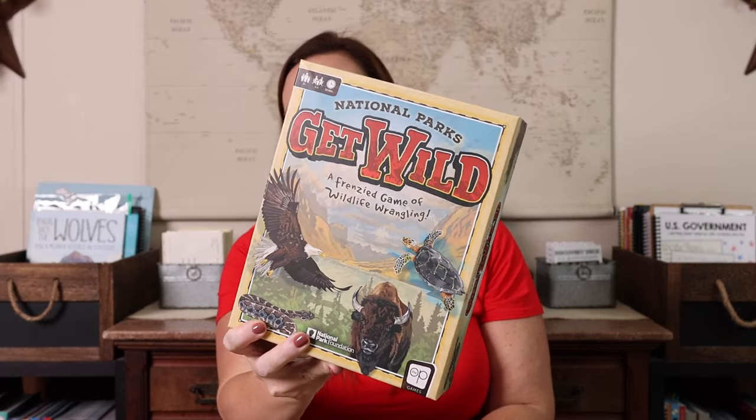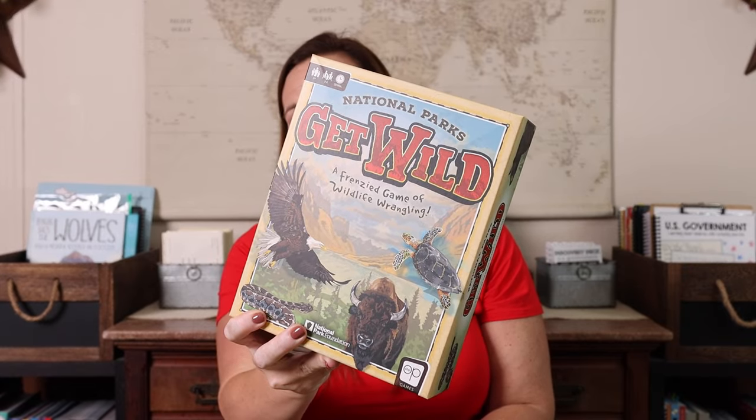We have the National Parks Get Wild. This is a frenzied game of wildlife wrangling. This one is really fun because you're trying to get the wildlife that you need in your park. For example, if you have Yellowstone, you obviously need to try to collect bison. If you have maybe Biscayne Bay, you need to get the sea turtle. So this one is really fun. Emily loves it because she loves anything that has to do with animals. So being able to have that wildlife tie-in with the national parks has been really great.